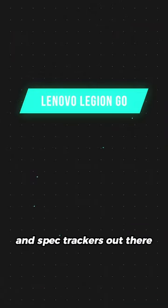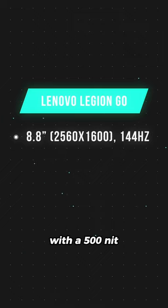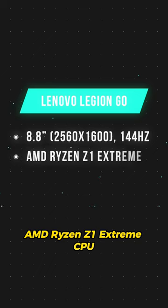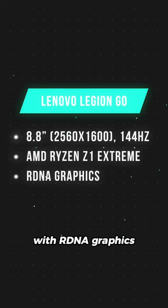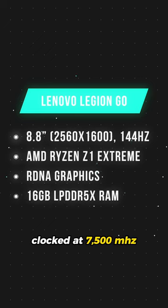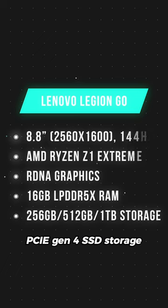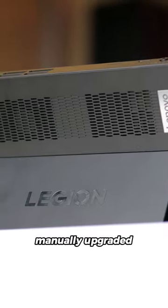For the stat and spec trackers out there, there's an 8.8 inch QHD plus 144Hz touchscreen with a 500 nit peak brightness, AMD Ryzen Z1 Extreme CPU with RDNA graphics, 16GB of DDR5X RAM clocked at 7500MHz, and up to 1TB of PCIe Gen 4 SSD storage that can be manually upgraded.